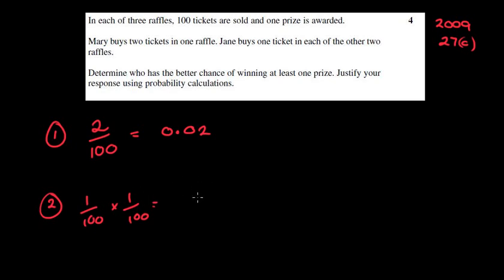What we have to look at is the probability of her not winning, okay, and then see what's left over to make up to one whole. Okay, in other words, we're going to subtract that away from one whole. So what's the probability of her not winning that first one? Well, if it's 1 in 100 of winning, it's 99 out of 100 in losing, and then it's 99 out of 100 in losing the second one.